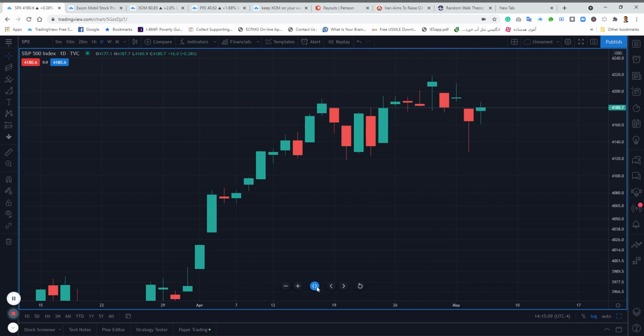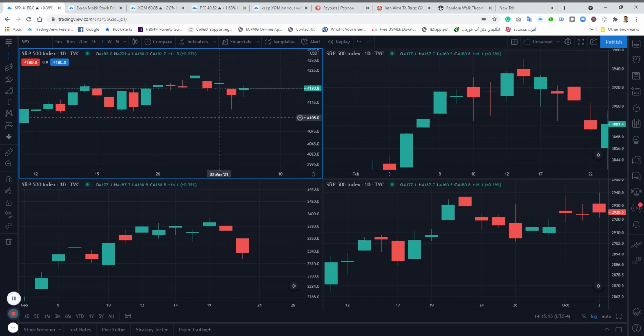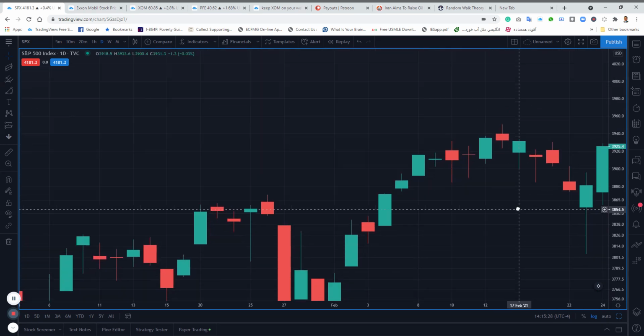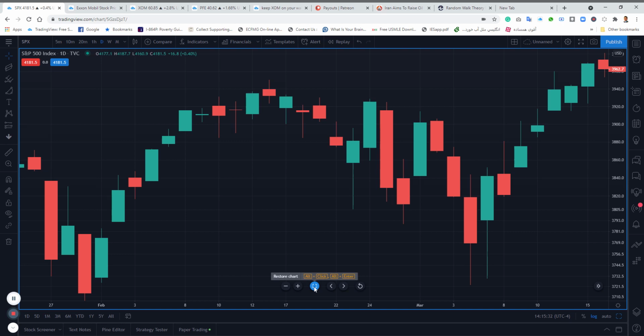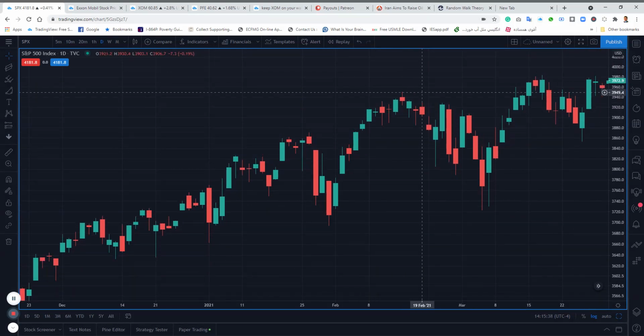Let's move forward. As you see here, this area is pretty much similar to what I showed you in the chart before that. You see here multiple dojis, multiple shadows upward and downward. And this is the S&P 500, February 2021. Then we see a correction. And it is actually the very same as what we have right now. So 7% to 10% is what I expect at least in the coming days.